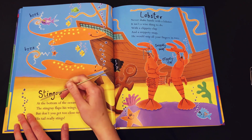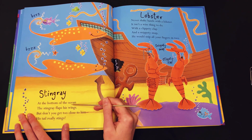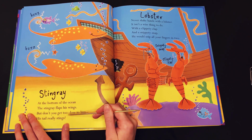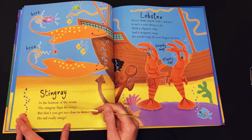Stingray. At the bottom of the ocean, the stingray flaps his wings. But don't you get too close to him. His tail really stings.